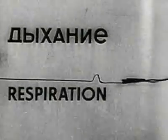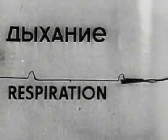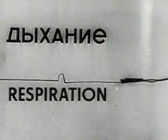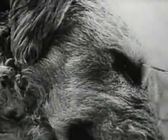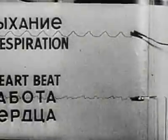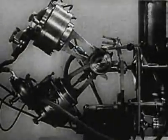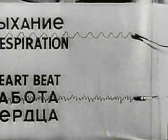Respiration is gradually restored. The dog breathes more normally and evenly. The animal's condition approaches normal. We can now disconnect the auto-ejector and leave the organism of the dog to maintain life with its own resources.